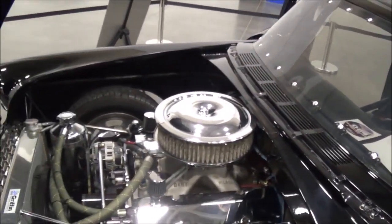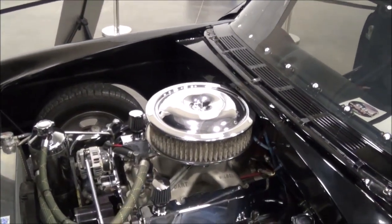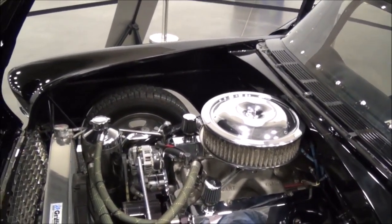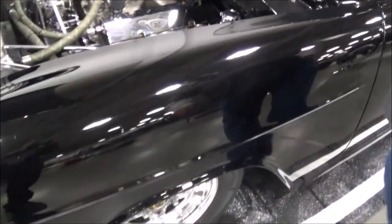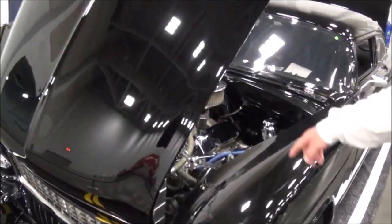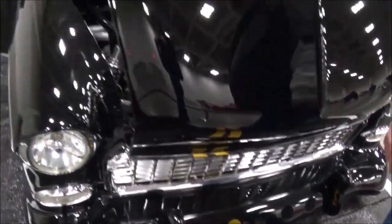I've done a little bit of work on it. How many horsepower? It's around 600. Single four-barrel, probably. It's all leather interior, AC, sound system. So it's a steel front end? It's fiberglass hood, fenders, bumpers. The body is steel, the deck lid is fiberglass. Very nice paint.